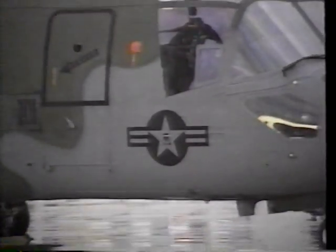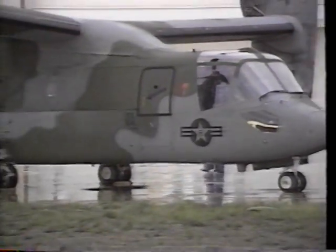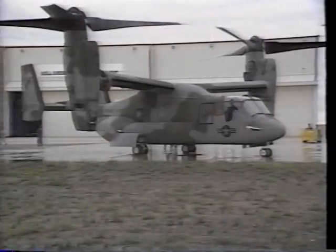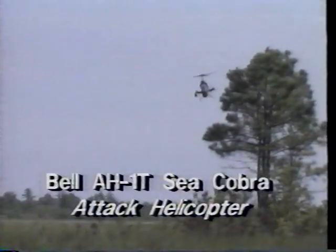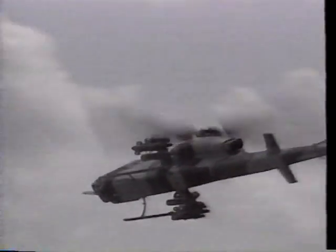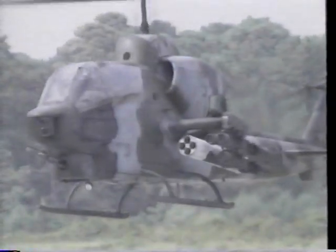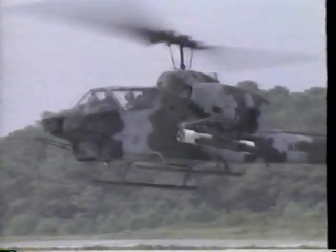The latest advance in Marine vertical lift technology is the V-22 Osprey tilt-rotor aircraft. The teeth of the heliborne assault are the AH-1T Sea Cobra and the improved AH-1W Super Cobra. The AH-1 attack helicopter can escort the transport helicopters during a heliborne assault and provide gunfire, missile, and rocket support to the troops once they land.